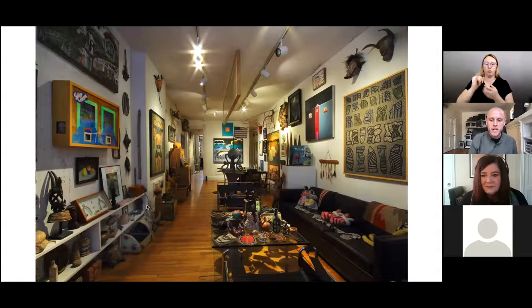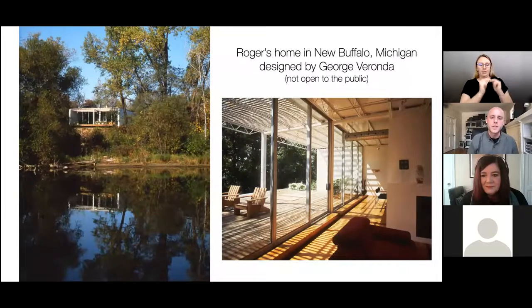He actually donated that home in New Buffalo, Michigan to the school, which is now used as a faculty and staff retreat. It is not open to the public. And then the following year in 1996, he donated this building, which became the Roger Brown Study Collection. And so this is Roger's home in New Buffalo, Michigan, designed by George Veranda.